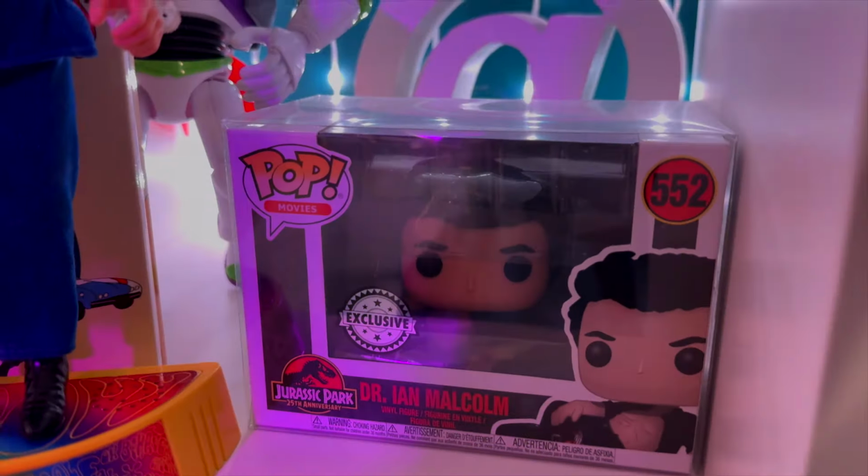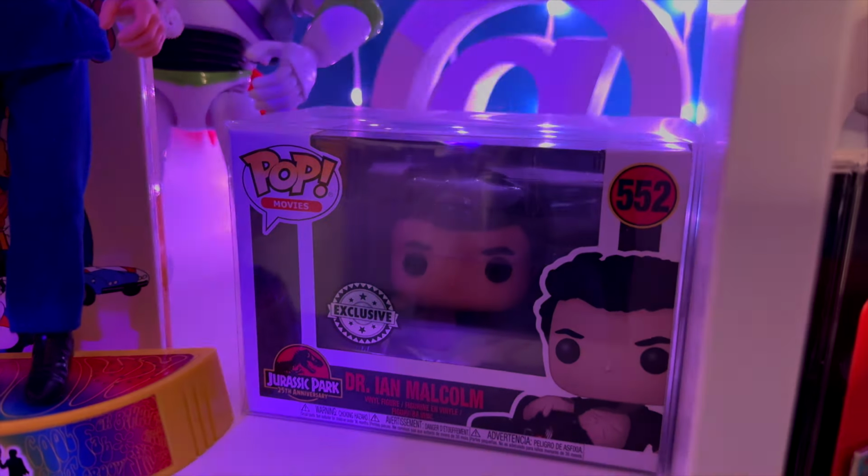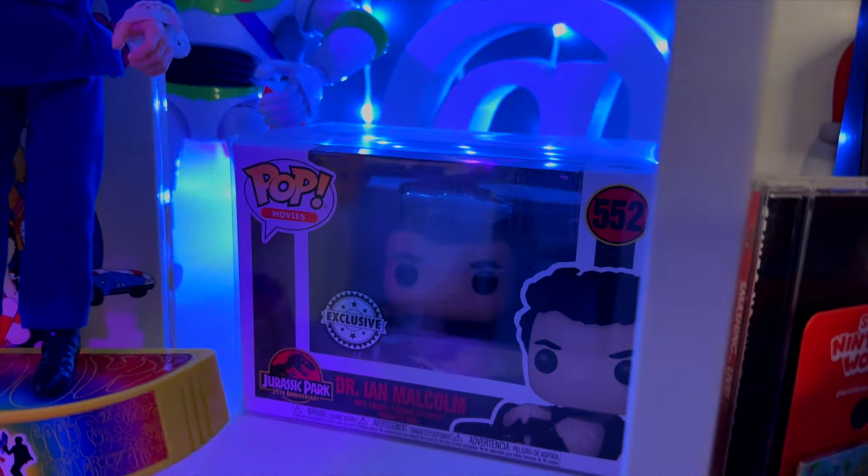I'm not a Funko Pop lover by any stretch of the imagination. But this is Ian Malcolm in his sexy Ian Malcolm pose from Jurassic Park.